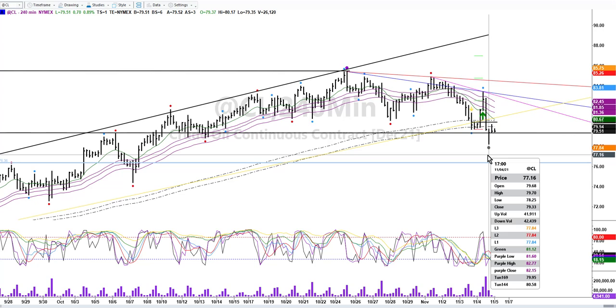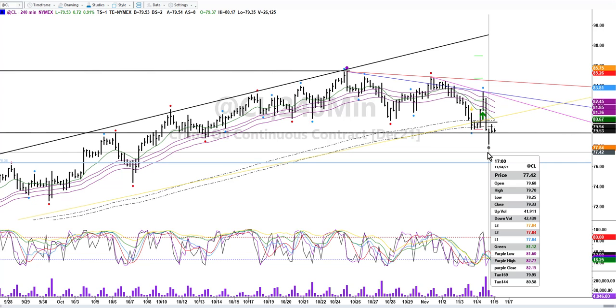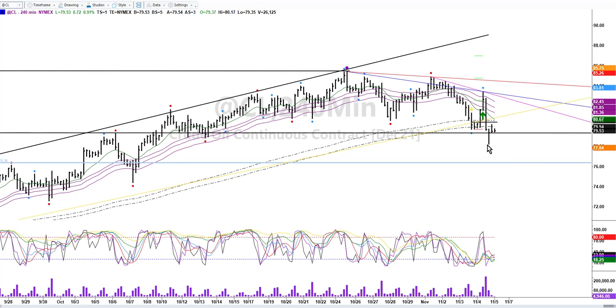Another thing you need to watch here is how beautifully we got a spring right up here on this support area. It punctured the support area on lower volume activity than the previous one. That spring is a bullish signal. That's the market wanting to move up.